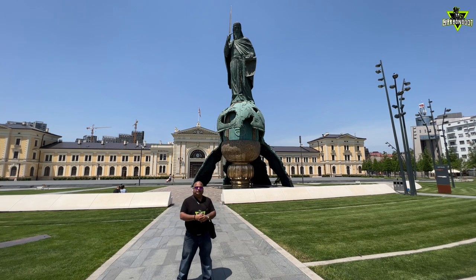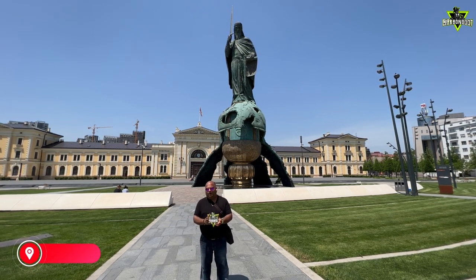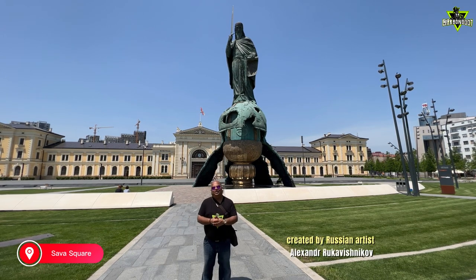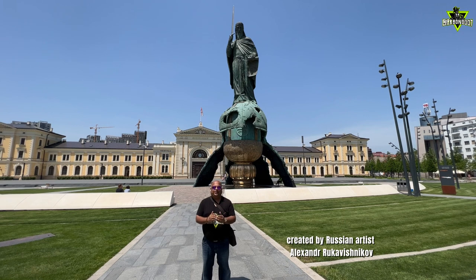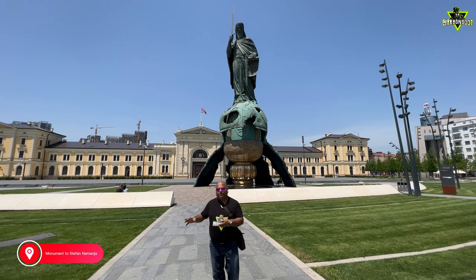One of the interesting sights to see in Serbia is Sava Square. In Sava Square, you have this statue, which was built by the Russian artist Alexander. It's 23 feet tall and it weighs 60 pounds. And below the statue, there are some beautiful murals that you can enjoy. Fascinating that below this monument, there are these beautiful murals.